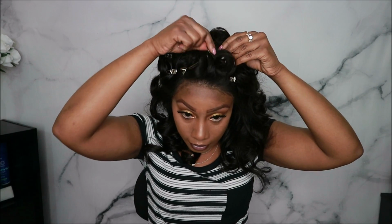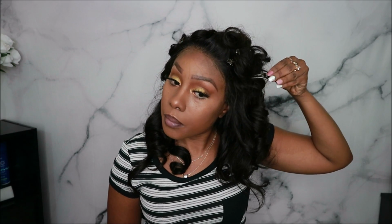So I'm just going to go ahead and remove these clips. And oh yeah, this hair really didn't need the clips either, because this body wave texture holds a curl like nobody's business. I just wanted it to be a little bit more defined. Okay, I think I got all the pins out.